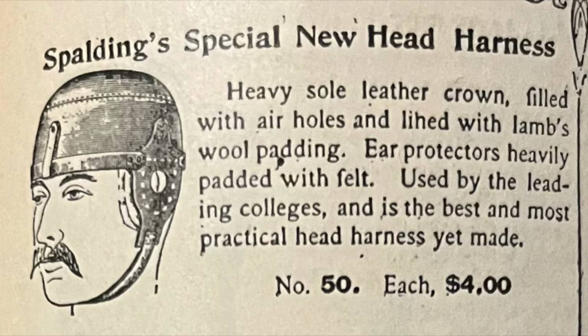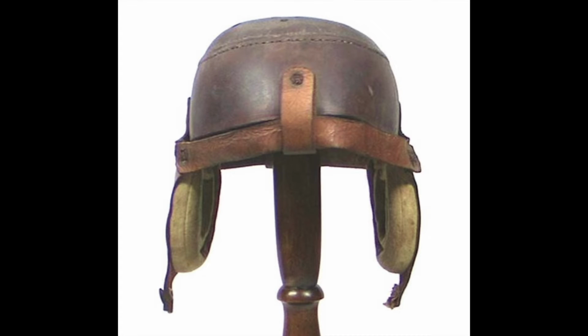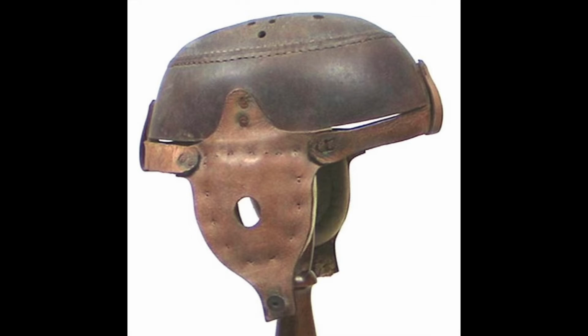Used around the same time as the pneumatic head harness was the improved head harness. And this was a harder shell helmet made of sole leather. These were used up until about 1904. The value of these helmets is probably going to fall in the $2,500 to $5,000 range. They don't show up too often.